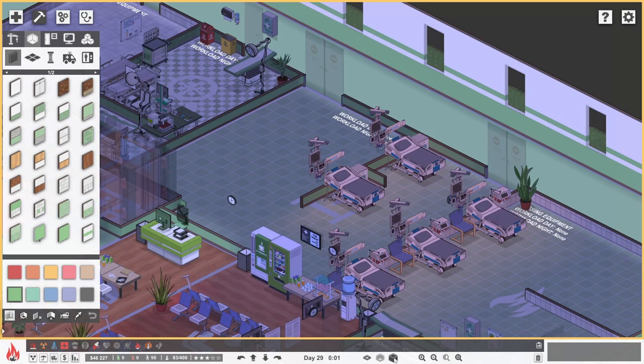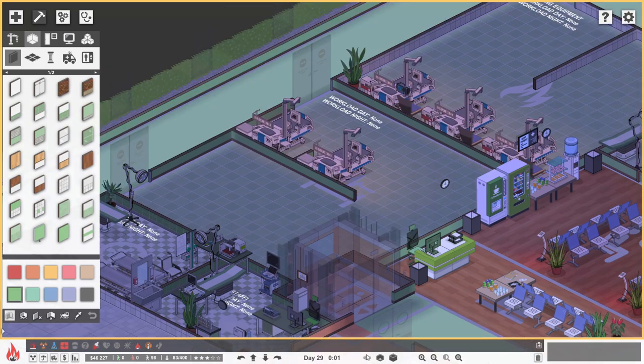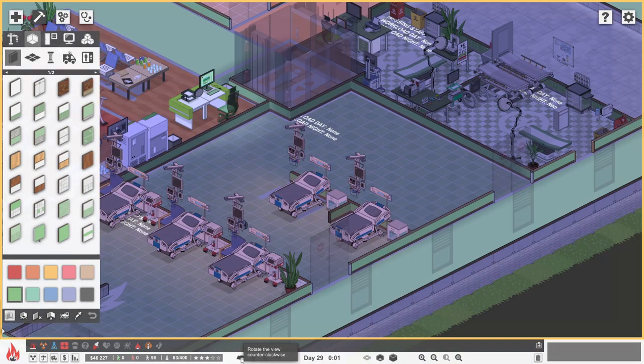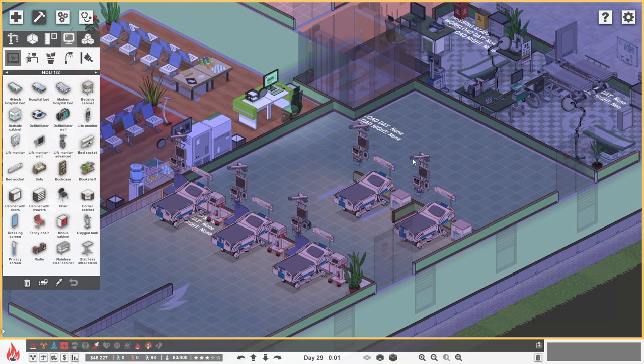Right, there we go. So that should be a bit better. Yeah, they've got their own little bit of a privacy barrier type thing. That's okay. I don't mind that so much. That's quite nice, actually. So there we go. Right, and that room is valid right now. We can add bits in later. We can throw more things in. But right now, that is a valid room. I mean, into the high dependency unit, you can put a bookcase if you'd like to, and a radio.